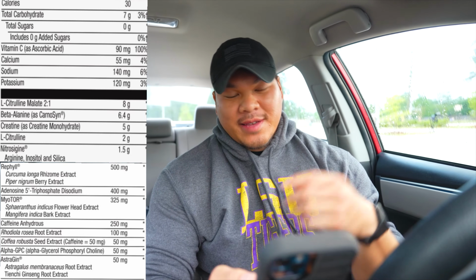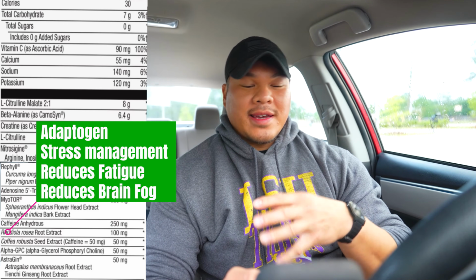Big check. All right, guys, so moving right along to another unique part of the ConceptX, and we're moving on to the nootropic portion of the nutrition label. So first, they're going to have Rhodiola Rosea at 100 milligrams.